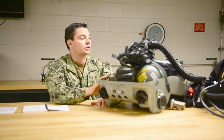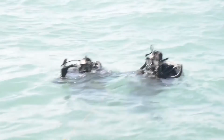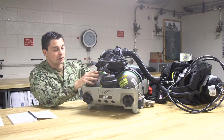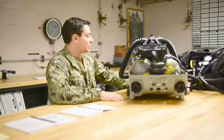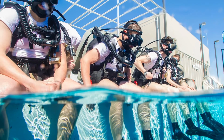Contrary to scuba, we actually have a much greater depth capability. It goes to 300 feet of seawater with mixed gas, and that gives us a greater bottom time, so decompression is significantly less. It has a recirculating system here that filters out our carbon dioxide.